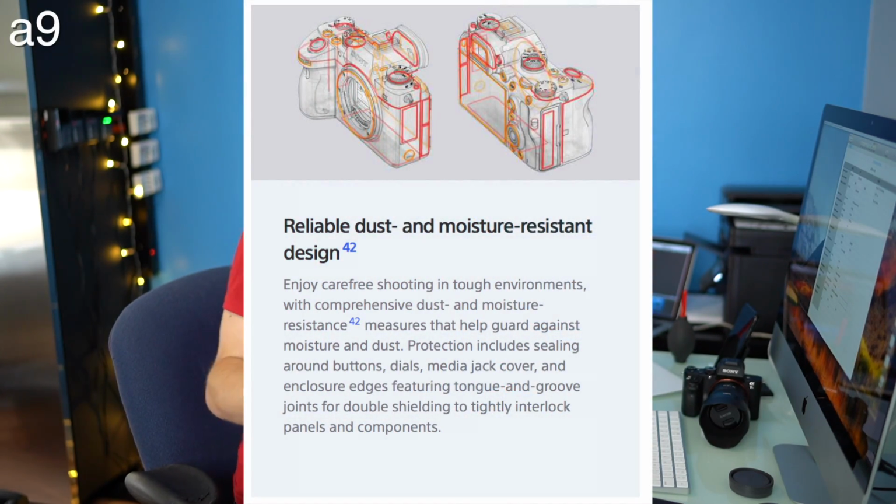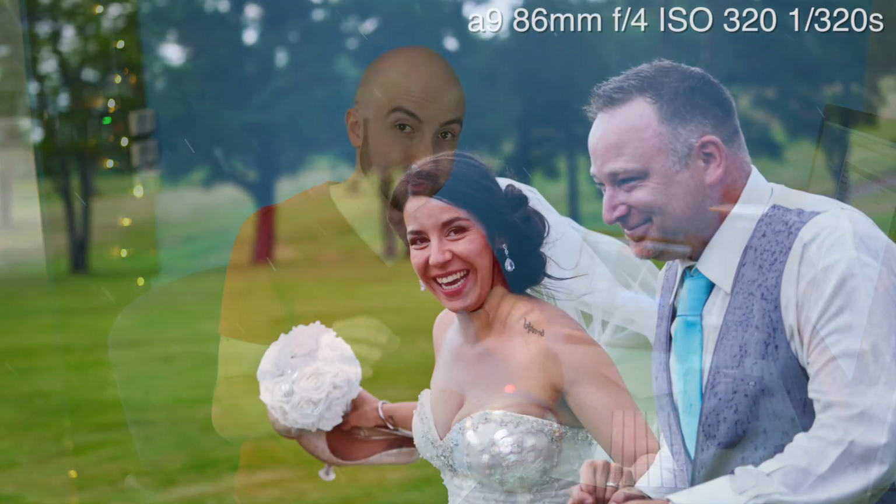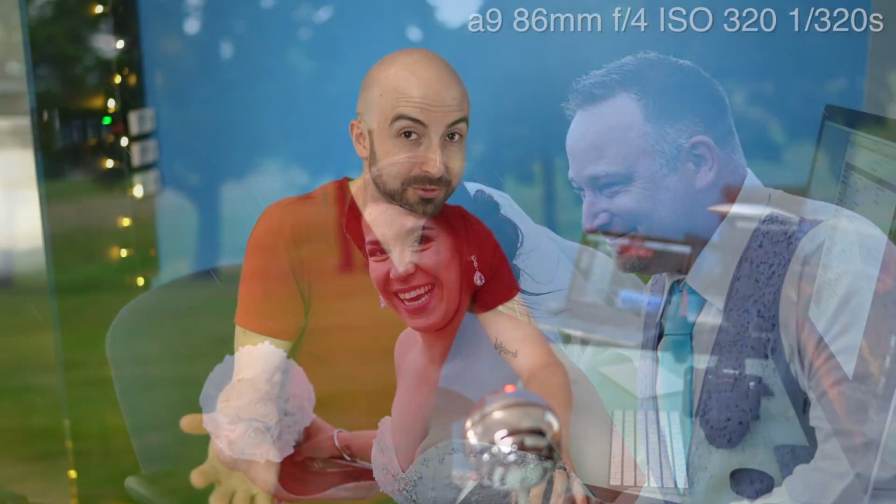Whereas with the A9, not weatherproof, but it is dust and moisture resistant, and they stand behind that just a little bit more. I have shot the A9 in the rain quite a bit. I had 4 weddings this summer where the ceremony itself was outdoors in the rain. Those couples are troopers. I had no issues whatsoever. I was just dripping wet and wiping the water off the camera as I went, because you don't want to get it in the lens and everything. But it performs fantastically in the rain.